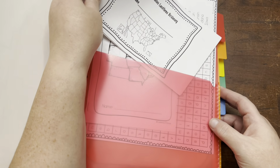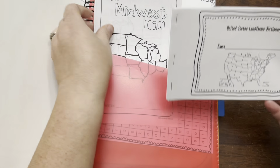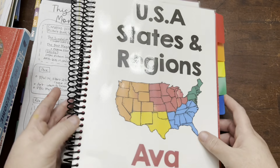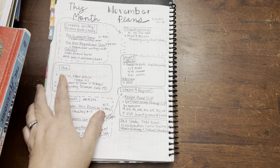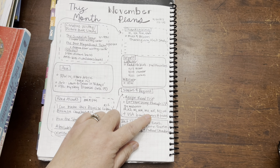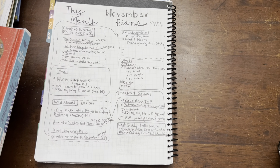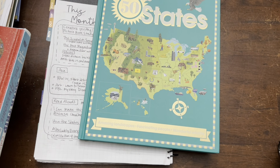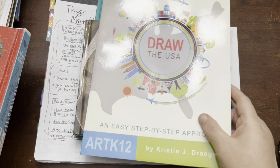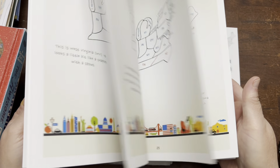And then there were some extra little things that I had printed at the time to go with it, so we'll use those as well. But the plan is we're going to do 2 states a week. And we will be, let's see, Iowa, Kansas, Michigan, Minnesota, Missouri, Nebraska, North Dakota, and Ohio is what we will cover in November. And so these were just some of the books that I had for that we will try to utilize. When we're done, we will be doing this book to kind of go through everything that we learned.